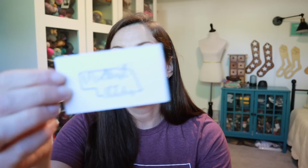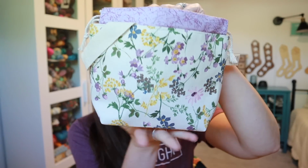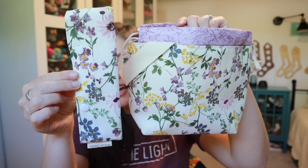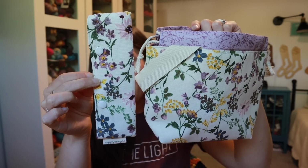So mail, like I said, I did have some stuff arrive in the mail. I purchased a project bag from Midwest Stitches that I could not pass up. I just couldn't. It's so beautiful. I love florals. I love purple. Let me show you her card here. Look at this. Look how pretty this is. And I got the needle cozy, needle holder, whatever you want to call it, to match.